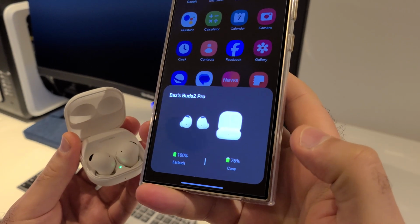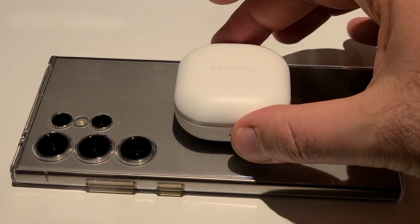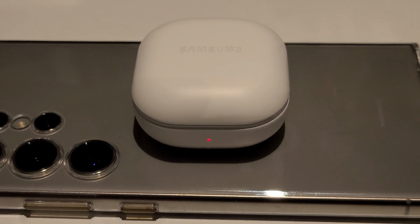Another cool thing is the phone has wireless power sharing. So you can actually charge the Galaxy Buds from the phone itself. You can plug in the phone, have the cable charging the phone, and the buds sitting on top of the phone, and they're getting wirelessly charged. So now the buds, the case, and the phone are all charging from just one cable. Very convenient, not having to charge the Galaxy Buds separately. You can charge the whole system together if you're using them very frequently.